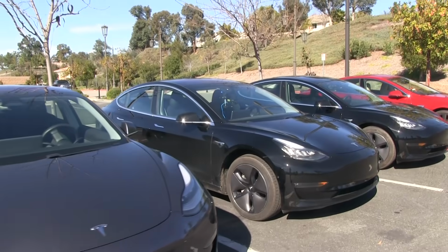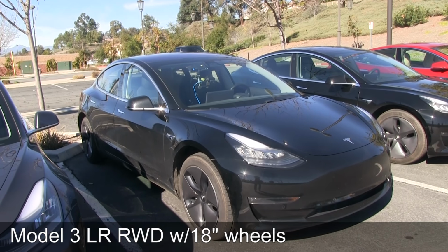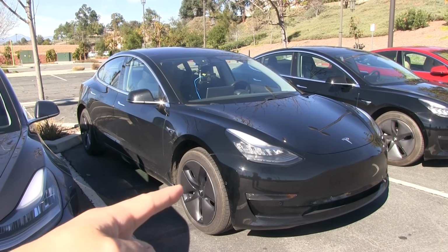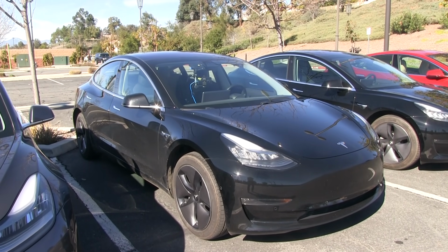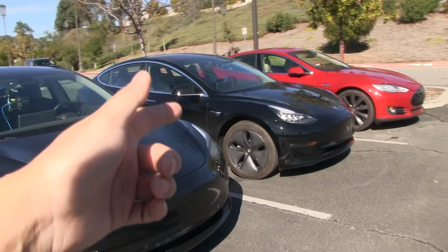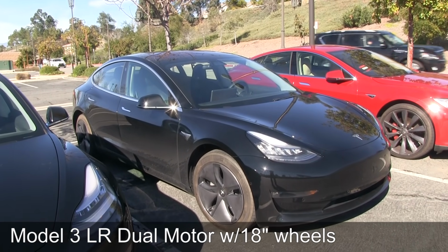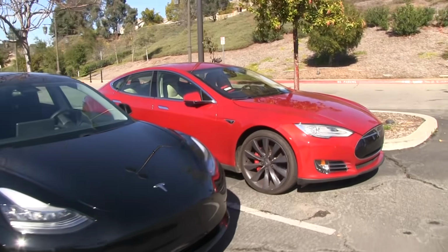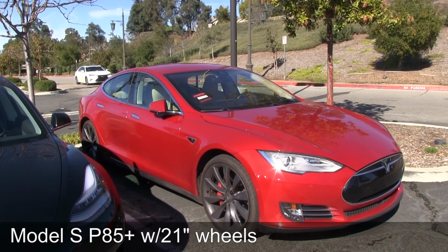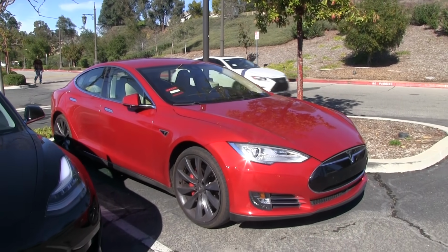And then the car I'll be driving is this one. It's a rear wheel drive Model 3 long range with 18-inch wheels. Potentially this could be the winner. They say that the rear wheel drive is more efficient than the dual motor. So we shall see. The next one is the dual motor with the same rims and same tires, the 18. And then the last one here is a Model S P85 Plus with 21-inch wheels. This one could potentially be the loser with the highest consumption of them all.